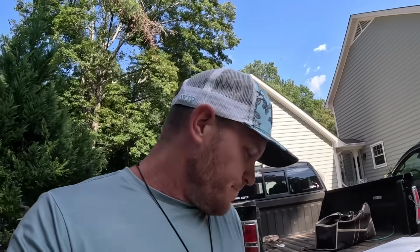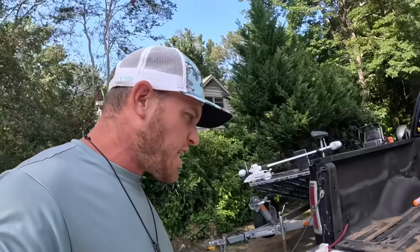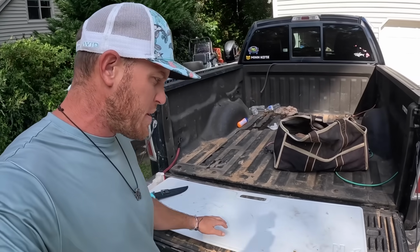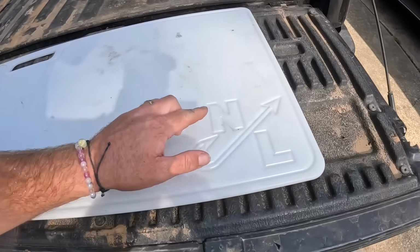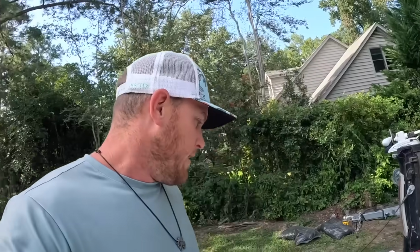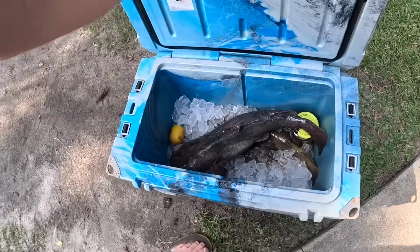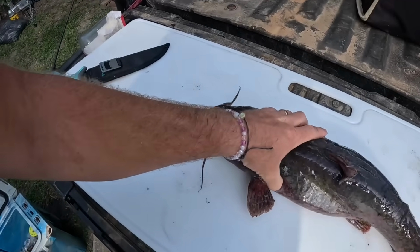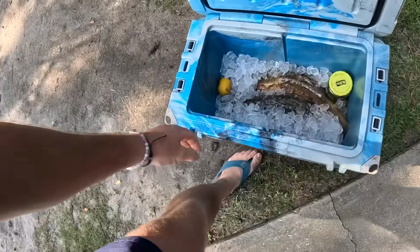Sorry about that. All right, here we are. We are back at the house, getting ready to clean up. Check out this epic cutting board that I have right here. This big thing. I don't know what brand this is. I don't remember, but it's sweet because it fits right on the back of the truck, which is perfect for these fish right here. Anything big, or if you got a lot of fish to clean, it's perfect.